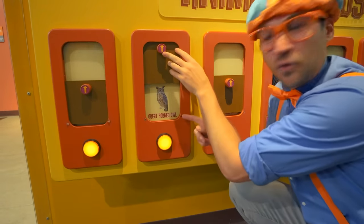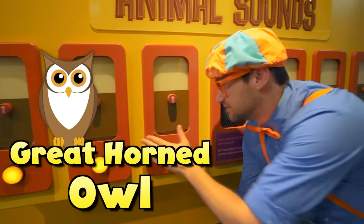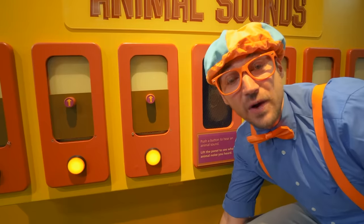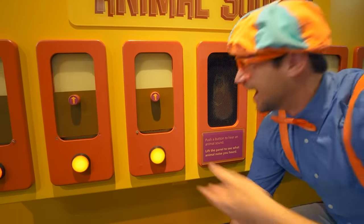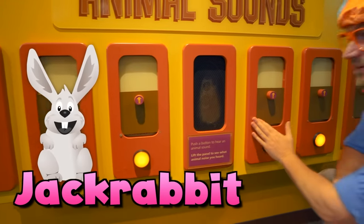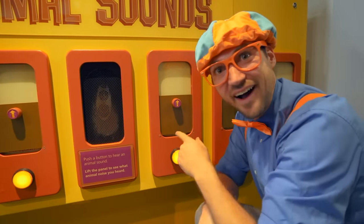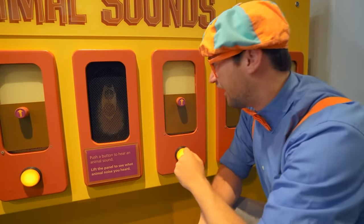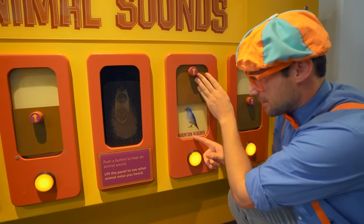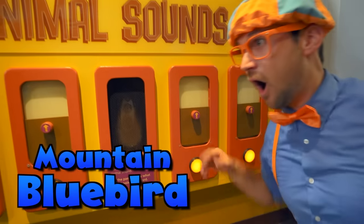Yep, the great horned owl. Hey, guess this one. Do you know what animal that is? Yeah, that's the jackrabbit. What animal is this? Yeah, the mountain bluebird. Let's act like birds together.